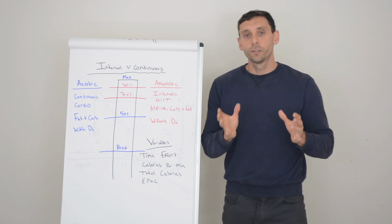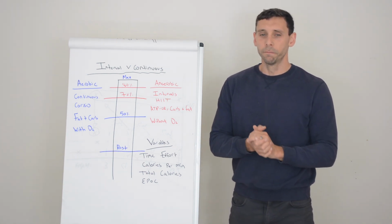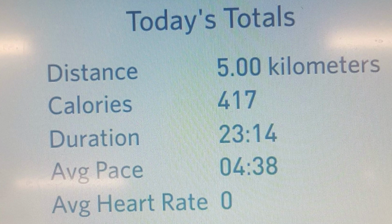Now, I just want to show you 2 examples that I put to the test just to highlight what I'm talking about here. So I've got 2 runs, so let me just pull up the first picture here. This is a continuous run I did. I think I set the pace at around 12.5 kilometers an hour. That's pretty comfortable for me. As you can see, I did 5 kilometers, of which I burned 417 calories, and it took me 23 minutes 14. Average pace was 4 minutes 38.